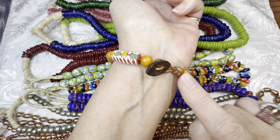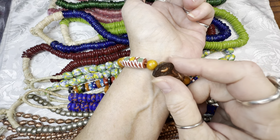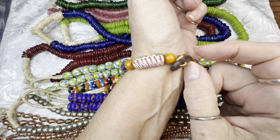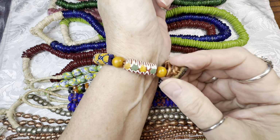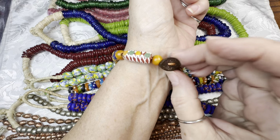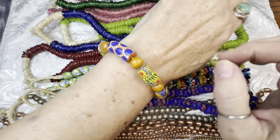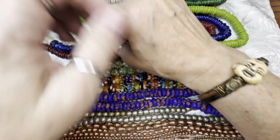So I just put it on a piece of copper leather, and then I took a coconut shell, what's that called? A button. Who's got the button? See, that side wasn't finished, but this is how it came. I bought a jar of these, of different types, and it's just really nice. It wears really comfortable too.